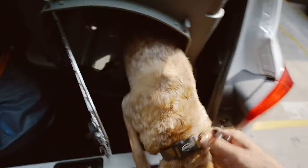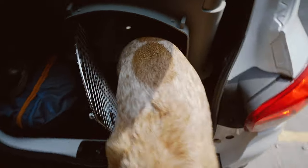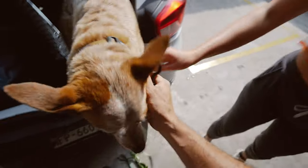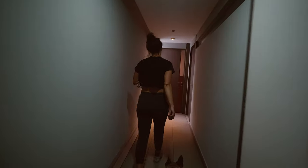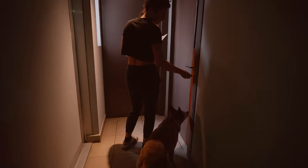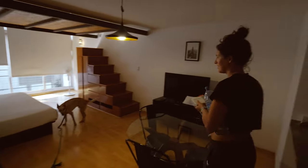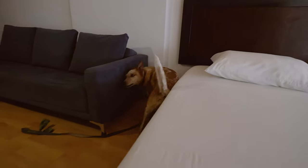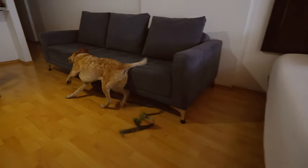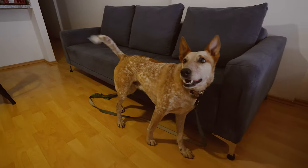All right, buddy, time to go up. Wait, no, don't sit. That's nice. Yeah, but you have a bed, Ron? Yeah. Are you worshiping your couch?